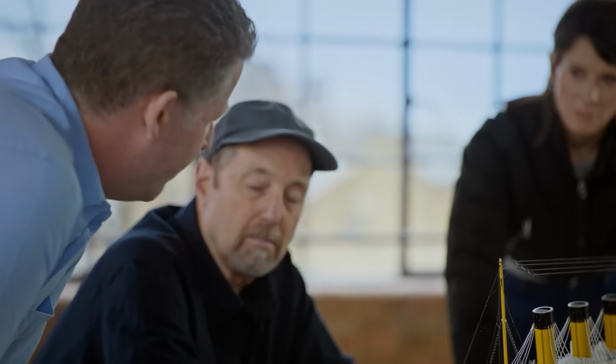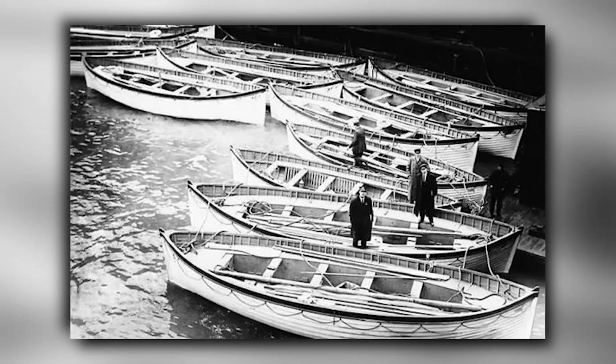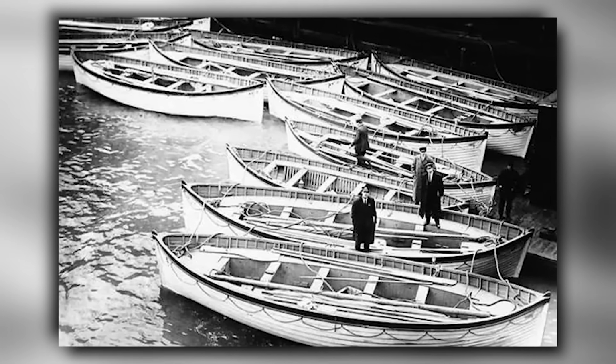Why? The experts believe it was because of a decision by the White Star Line, the company in charge of the Titanic. They did not want a cluttered deck, so they removed much of the critical safety feature, leaving behind only 20 lifeboats for the entire ship.